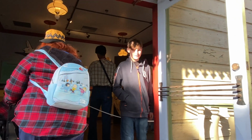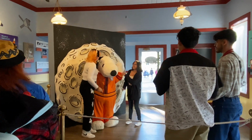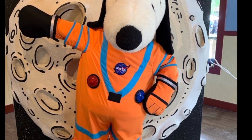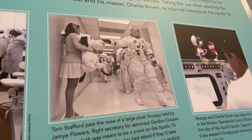This year, my favorite new attraction to the Peanut Celebration is definitely the exhibit Snoopy Soars with NASA. It's so cool. And I don't know if you guys have noticed, but the first weekend of the Peanut Celebration, Snoopy did not have his spacesuit. And then he had an orange spacesuit, but now his official NASA spacesuit has arrived at Knott's Berry Farm and he is wearing it. This is a really cool photo op. It is daily, so you only have a few more days to go over to Knott's and get this photo. It is so cool. And there's this amazing exhibit about Snoopy's relationship with NASA and his trip to the moon. It's so incredible. I highly recommend this exhibit. Definitely go check it out if you are able.